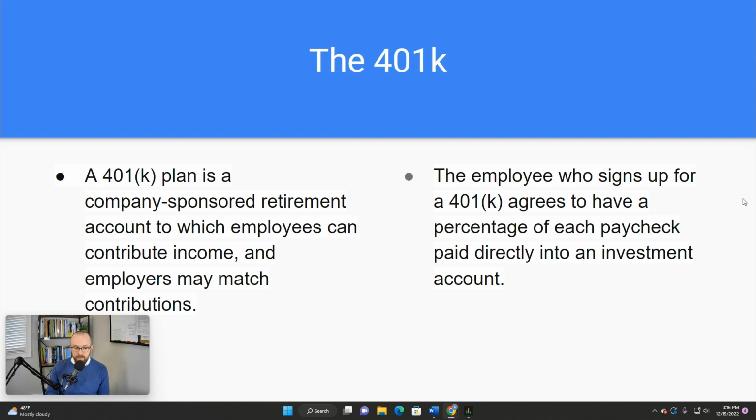There also might be maybe 10 to 15, sometimes 20 other options that you could customize yourself. But the idea is the money comes out of your paycheck, goes into the 401k, and is invested in those funds automatically. So all you really have to worry about is changing the percent you are saving.